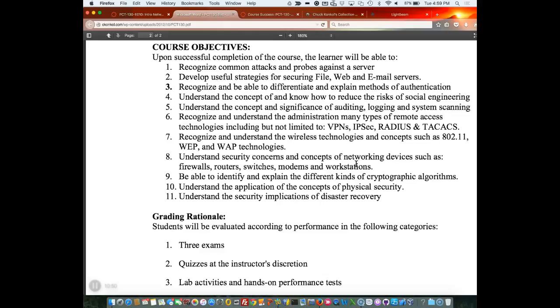Now, also be recognized and differentiate different types of authentication, understand the concepts of and know how to reduce risk of social engineering. Social engineering is actually the number one way that networks are hacked into even today. Kevin Mitnick, which was a number of movies done by him or about him, I'll mention a few throughout the semester that I recommend you watching. But anyway, Kevin Mitnick was a pro when it comes to social engineering. He definitely knew techie and knew hacking skills, but his best skill was social engineering.